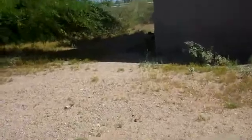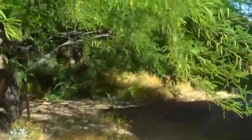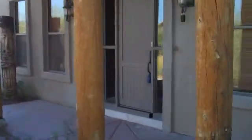There is no pavers whatsoever, any sort of indication of where you would go for the front of the house. It's actually kind of confusing. This tree is definitely overgrown, and it blocks your access, if you look here, back to the front of the house. So that is the tour of the property on 7th Street.